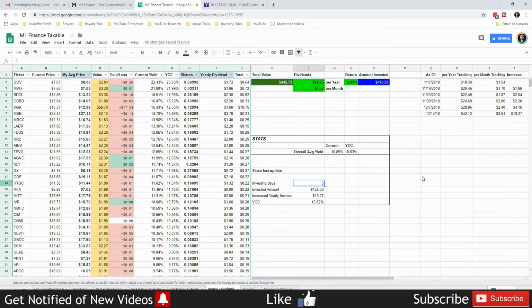So there's been 3 investing days for me. I've invested 3 times this week for a total of $125 I put into this portfolio, which gives me an extra $13.27 a year in dividends, assuming that nothing goes broke. Which gives me a yield on cost of a whopping 10.62%, which is what the goal of this portfolio currently is, to have a 10% plus yield.